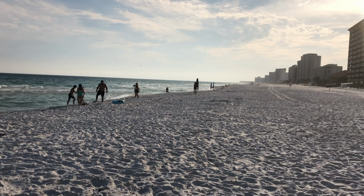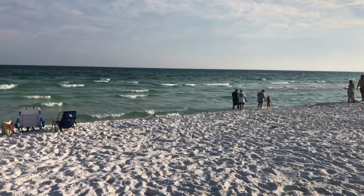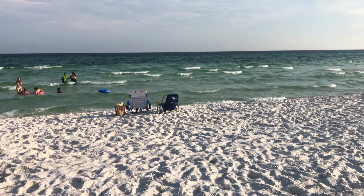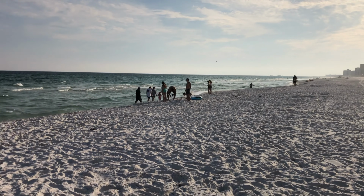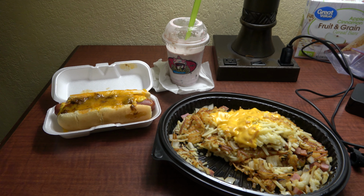All right, road trip, it's day 4. We're back on the beach, no surprise, drinking, relaxing, gonna watch the sun go down. Beautiful beach here in Destin. I'm not really much of a beach person. I'm pasty pale, that's why I normally come at like sunset time. But it's pretty chill. All right, so time to bring day 4 of the road trip to a close.